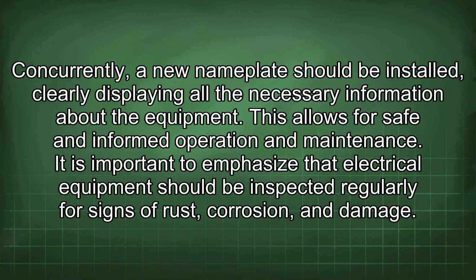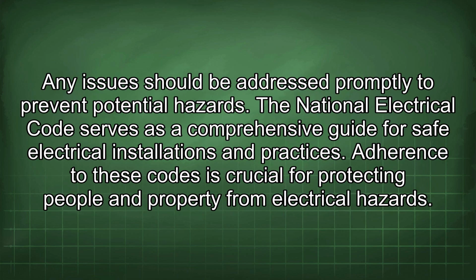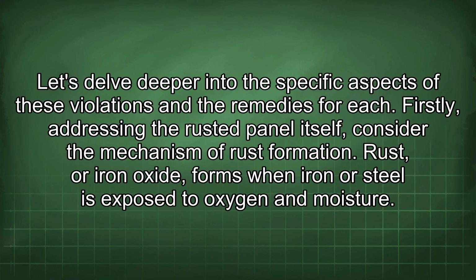It is important to emphasize that electrical equipment should be inspected regularly for signs of rust, corrosion, and damage. Any issues should be addressed promptly to prevent potential hazards. The National Electrical Code serves as a comprehensive guide for safe electrical installations and practices. Adherence to these codes is crucial for protecting people and property from electrical hazards. Let's delve deeper into the specific aspects of these violations and the remedies for each.